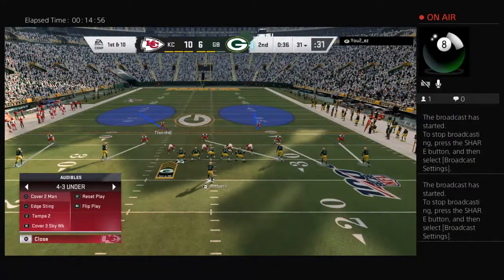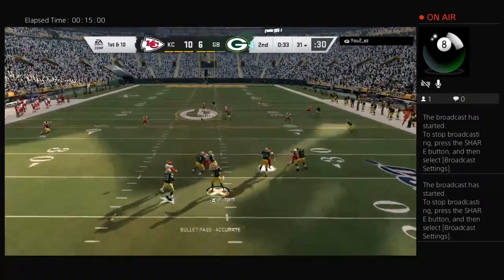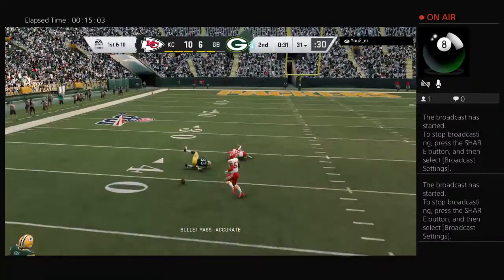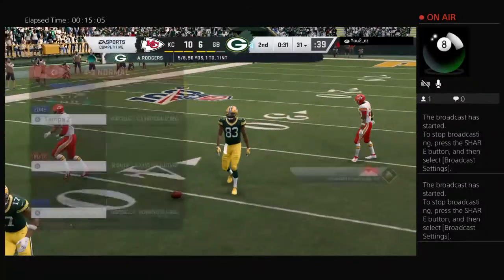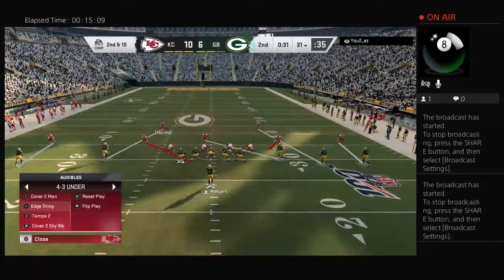Line of scrimmage, the 31 now on 1st and 10. Rodgers now to throw. He's going to air one out. And it's knocked away and incomplete. This defense has been very disruptive early on as they force another one to go awry.